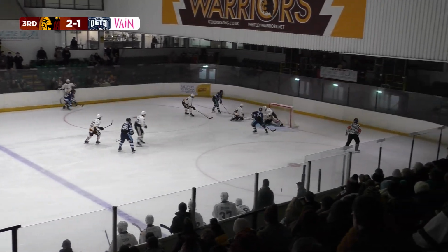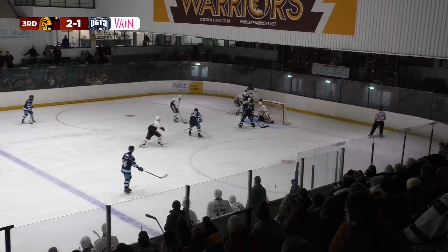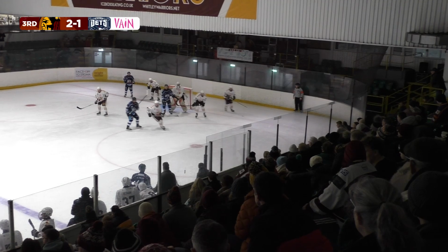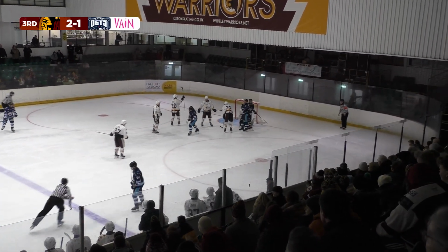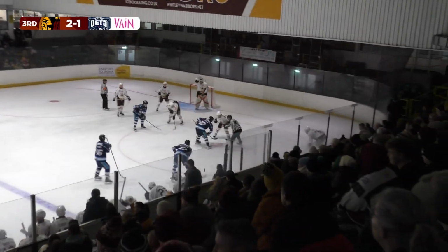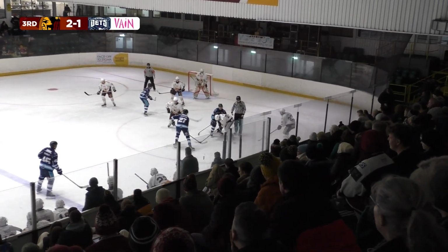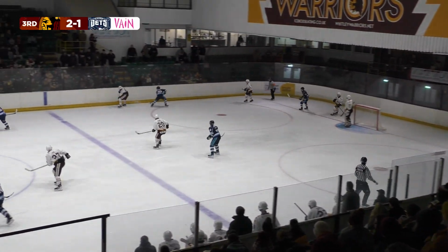Beach playing the puck now, and the pass is blocked by Harley. And Hull throwing everything at the Warriors here. They're looking for a lane. Wood's looking quite tired out there. Crane freezes the puck as the slap shot comes in from Cohen Taylor at the blue line. But a fresh pair of legs on the ice in defence now.